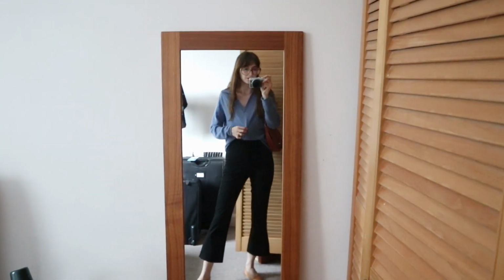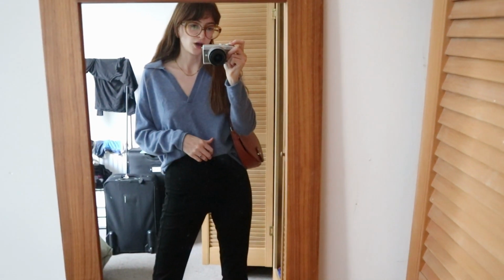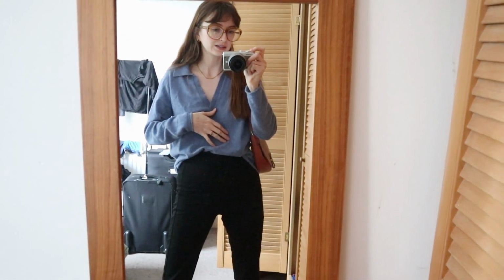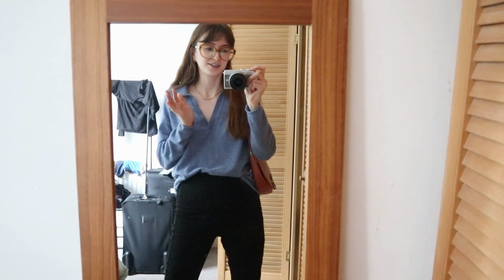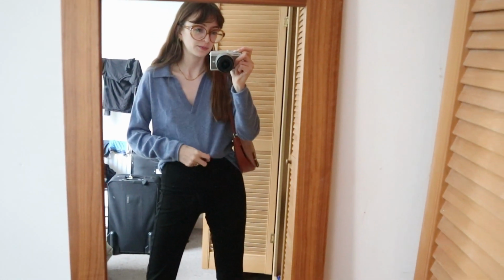And this jumper as well that I recently got from the Outnet. It's Iris and Ink. I'm pretty sure Iris and Ink is the Outnet's own brand. So I feel like this might be the only ever and very first brand new cashmere purchase that I've ever made.